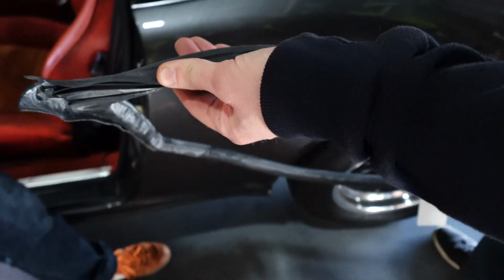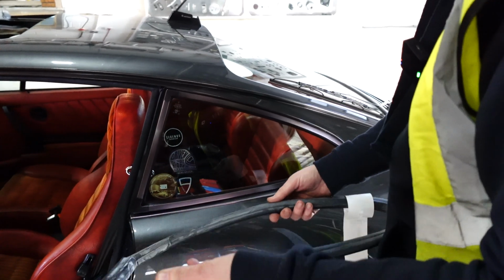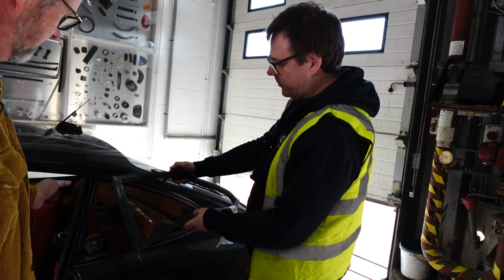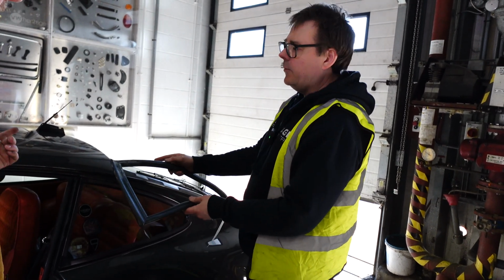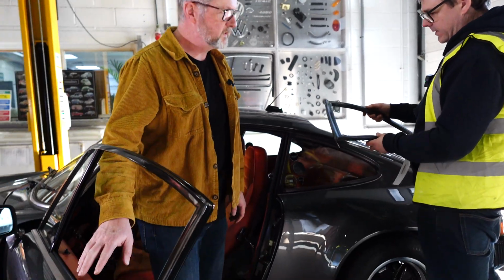You've got the gap there, isn't it, for the trim to go into? You've got it, exactly, yeah. Do they all run trim on these? All of the early ones do, yeah. Okay. Black or silver. Yeah, obviously you've picked out the rear three-quarter seal, but do we do all of them? Yeah, we do windscreen, rear screens, all the door seals, etc. All the scrapers and that sort of thing.